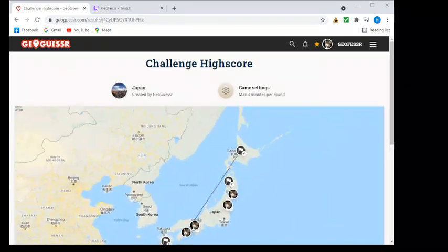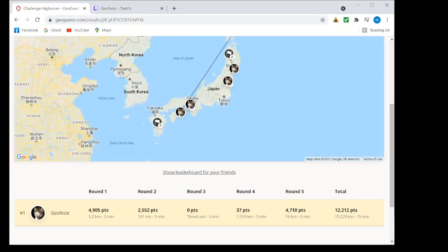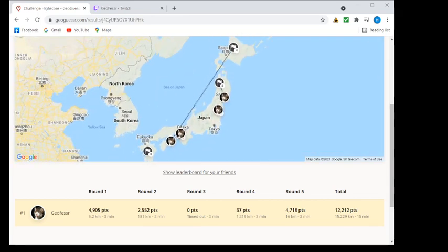Yeah, the high score is going to be absurd looking because of the missing guess. Also, only 37 points on round four. That one was quite bad because I guessed in Shikoku and it was in Hokkaido.